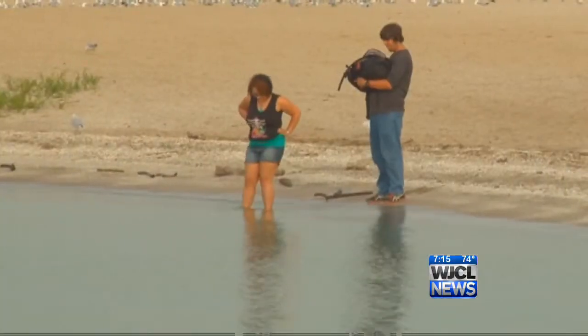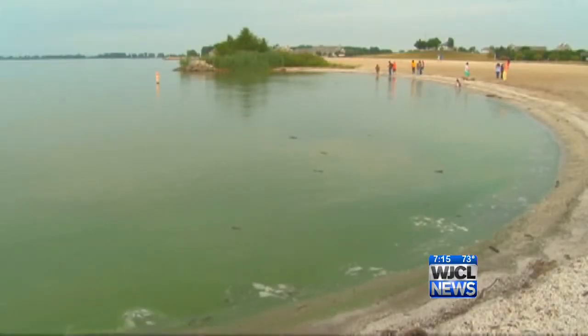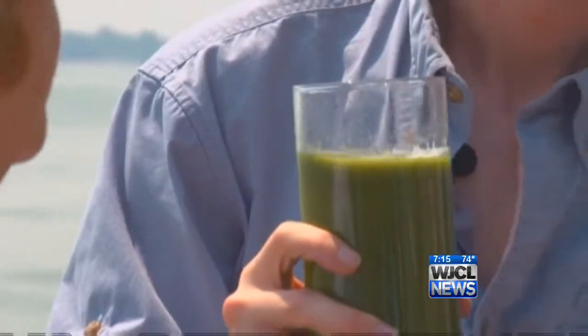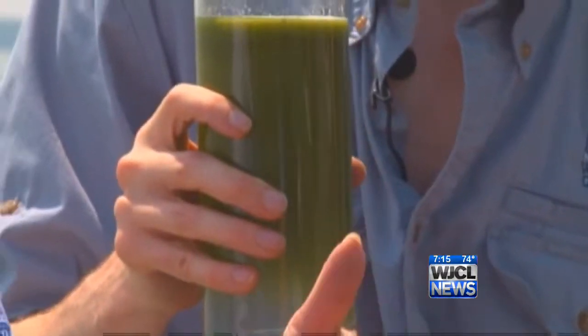Blooms of algae in Lake Erie create a toxin called microcystin. With the algae thriving, that toxin enters Toledo's water supply. The National Oceanic and Atmospheric Administration says the toxin can cause nausea and potentially acute liver failure.